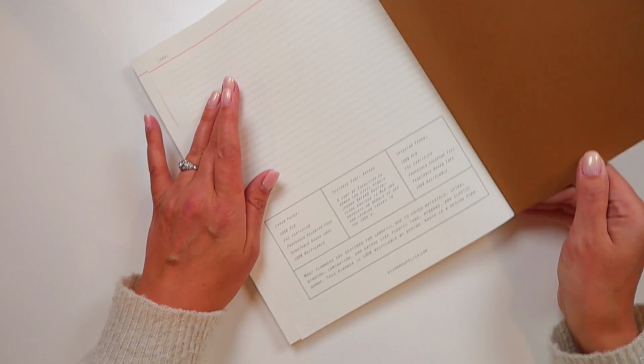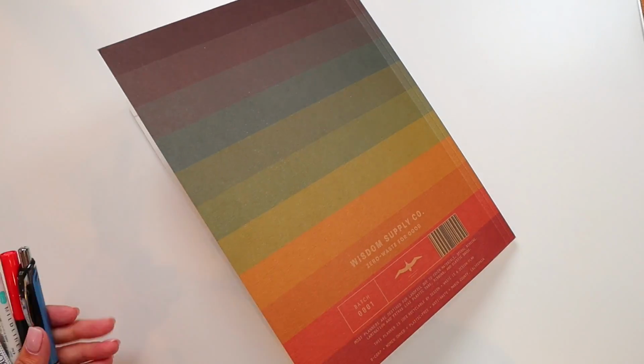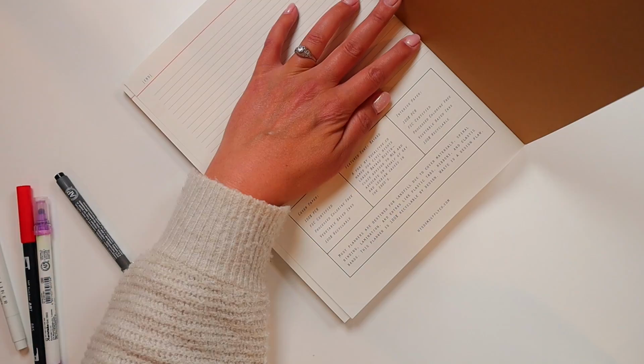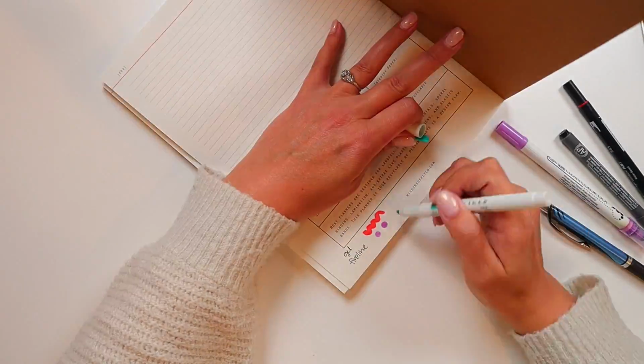Let's test this paper. The paper is not bright white. The paper is more ivory. It did say it was 70 pounds. I am using the same pens I've been using for pen testing: a Pentel Energel RTX 07, Staedtler pigment liner, a Tombow dual brush pen, a Zig Clean Color dot marker, and a Zebra Mildliner.